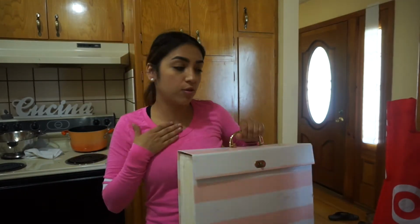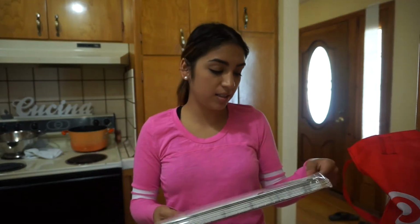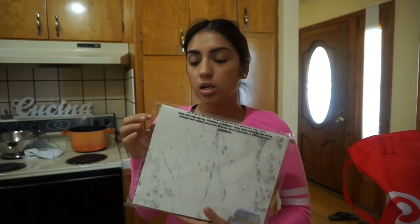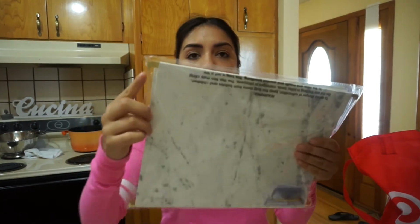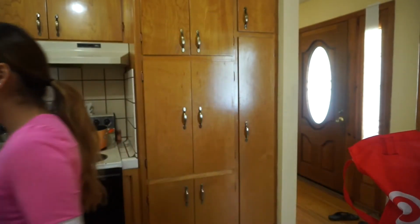I also got some stuff for our little office. I'm gonna be making our office finally here at the house. And I like to file every important paper, and I didn't have these hanging file folders, so I finally found cute ones because I didn't want other ones. These are marble with gold because I do have the little file case. Nope, Leo, please stop.